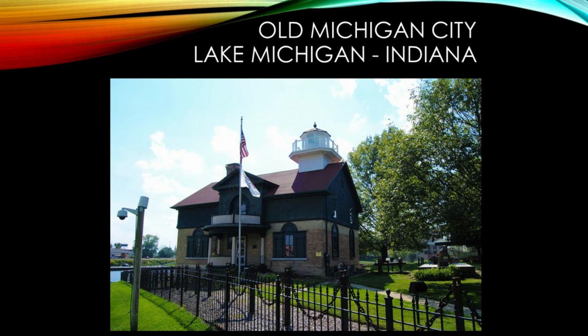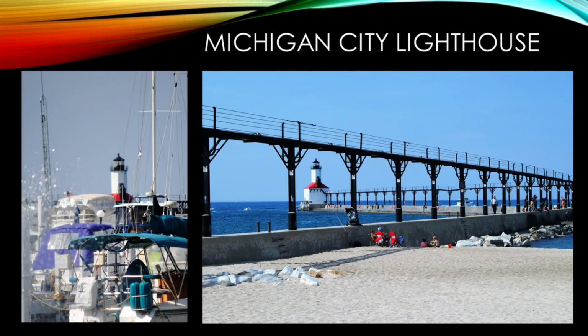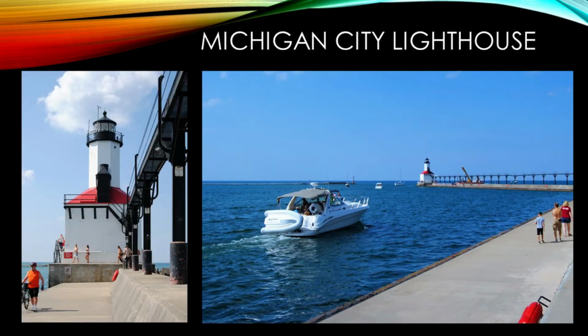In 1904, the East Pier at Michigan City, Indiana, was extended into Lake Michigan to create a safe harbor. The lightkeepers lived in the original light on land. During bad weather, keepers used the elevated catwalk to reach the light. The last keeper used it in 1940.